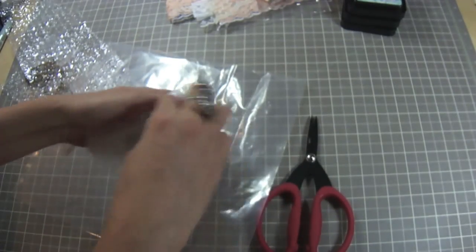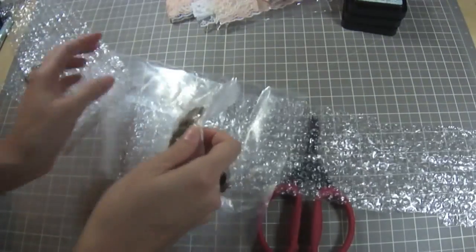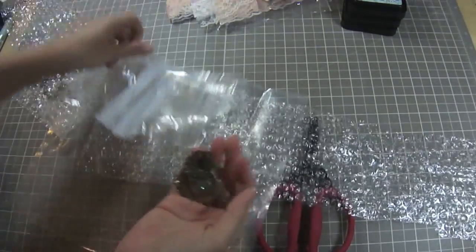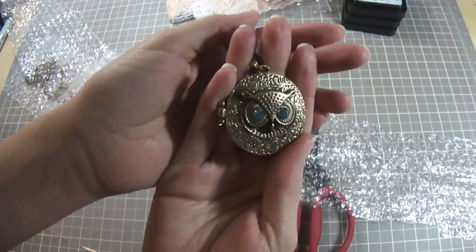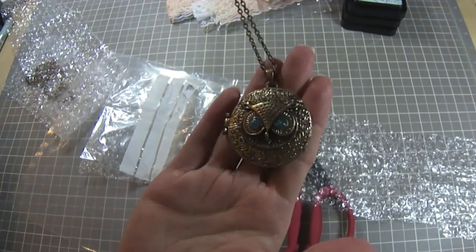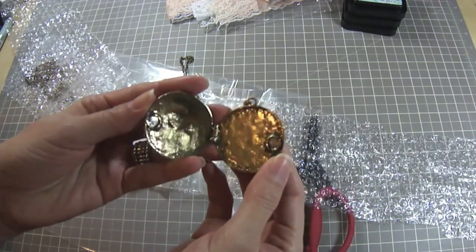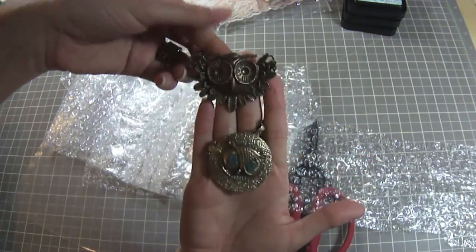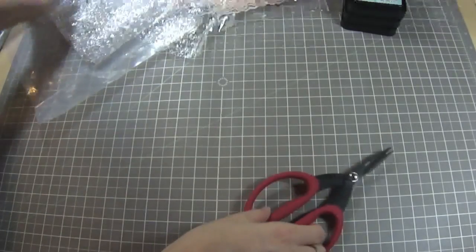And then here's the other one. Oh my, oh, I love it. Oh, look at this. And this one's a locket too. Look at this. Isn't this gorgeous? Oh, I love the blue. It is just fabulous. Oh, the camera isn't doing this justice, let me tell you. And then you open it like that. Oh, thank you so much, Fiona. Oh, this is awesome. So that's that.